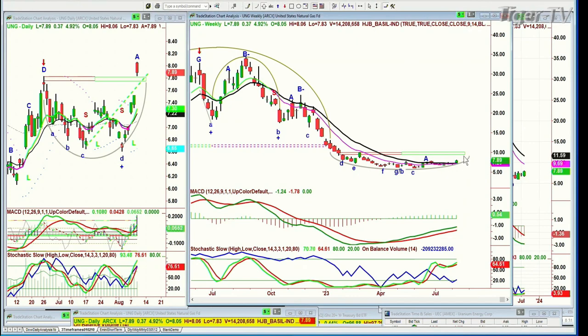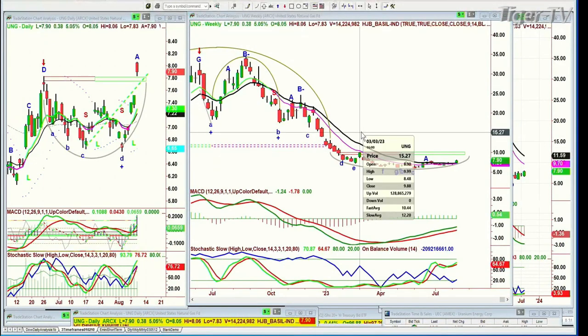starting to make higher lows and higher highs. But the target that I'd be looking at in August, if this continues to rally as it does, and I like the action so far, I'd like the stochastic to actually be at 80%, not 76, but that's good.